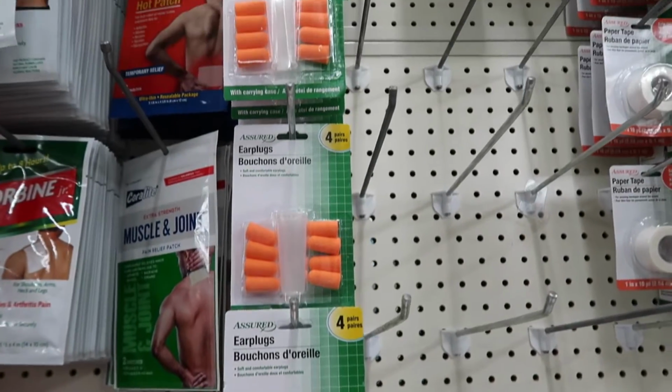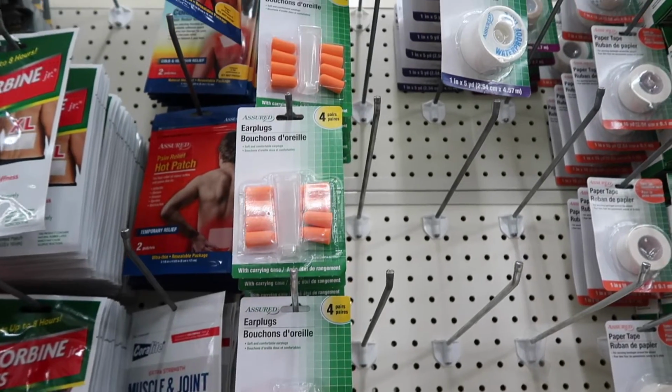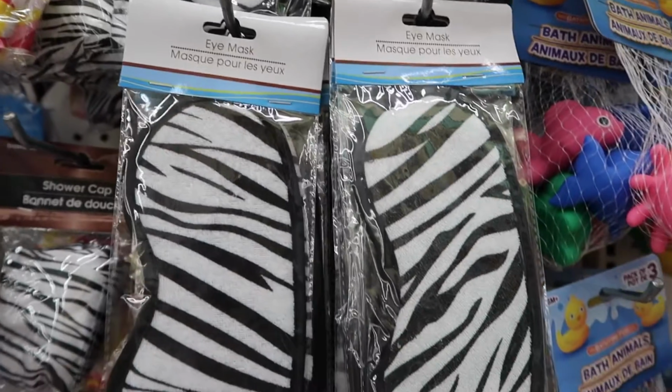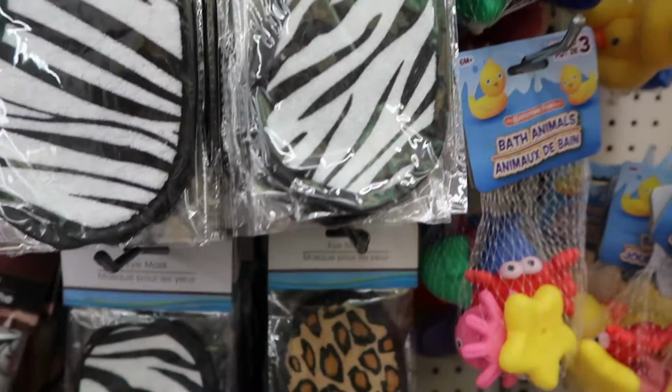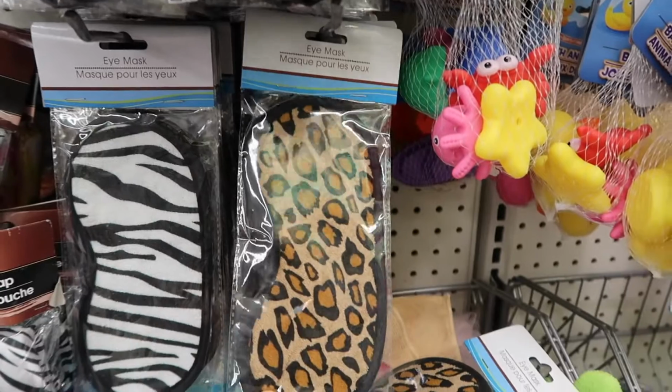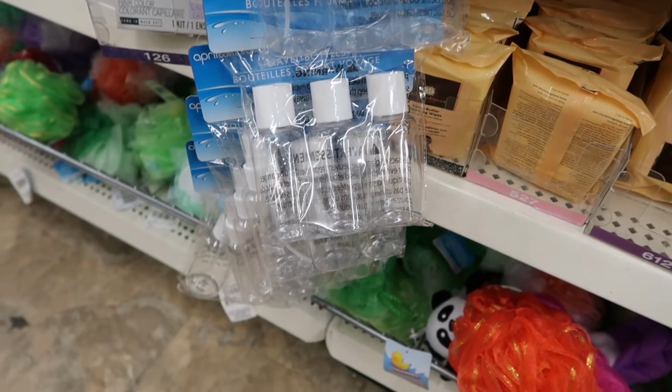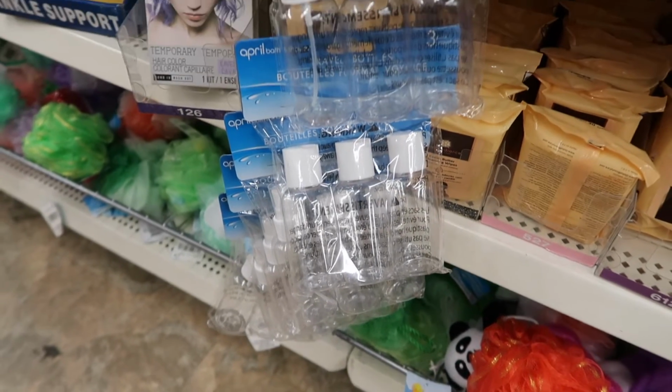Obviously the boat can get loud, so here are some earplugs. There's also an eye mask that I found, and it's just great depending on where your room is. You never know what kind of disruption you may have, so these are just great to carry along. Here are some more travel size things.